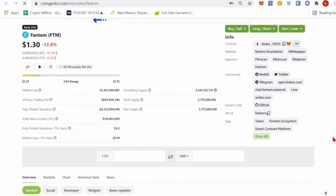Today we're going to be starting over at CoinGecko, and we're going to be taking a look at the Fantom token, or FTM is the ticker on this one. As of today's recording, we have a price of $1.30 and a total market cap of 3.3 billion, which puts it currently ranked number 54 on CoinGecko by its market cap.